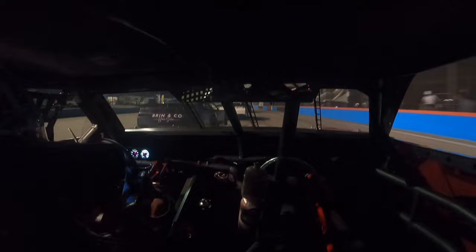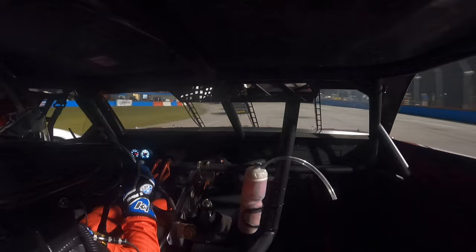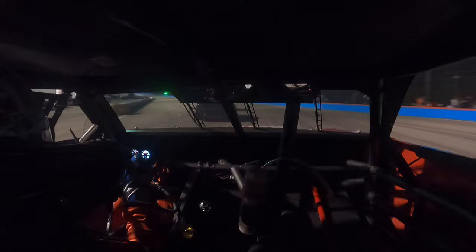And watch how easy it is just to drive around these guys. Keep in mind, literally still half throttle and not abusing the tires. Obviously not saving as much as these guys are, but I still did not feel like I was hurting my tires much at all doing this because the pace is so slow.